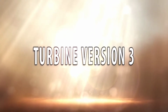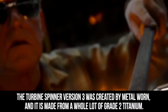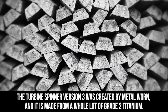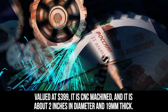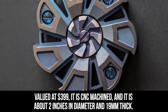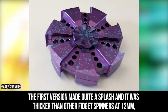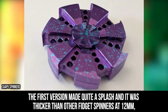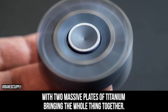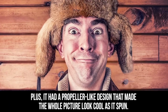Turbine version 3. When you think of turbines, you think of speed and power. The Turbine Spinner version 3 was created by Metal Worn, and it is made from a whole lot of grade 2 titanium. Valued at $399, it is CNC machined, and it is about 2 inches in diameter and 19 millimeters thick. The first version made quite a splash, and it was thicker than other fidget spinners at 12 millimeters, with 2 massive plates of titanium bringing the whole thing together. Plus, it had a propeller-like design that made the whole picture look cool as it spun.